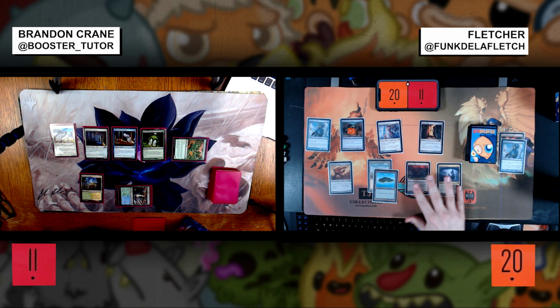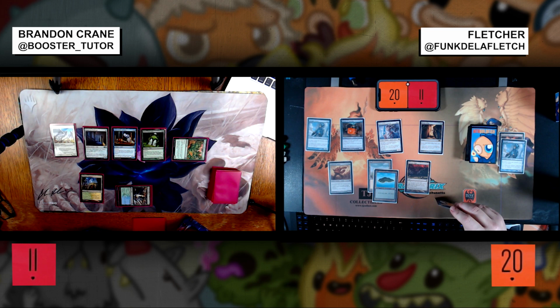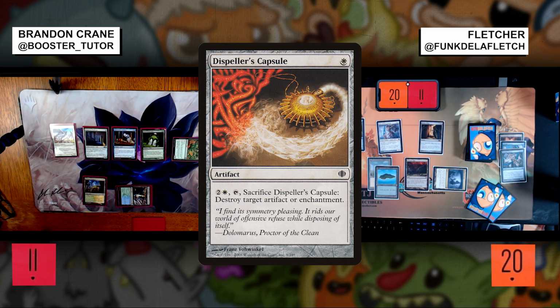So we still have 1, 2, 3, 4 artifacts. Still 4 artifacts out. I'm going to go ahead and loot. Okay. Get rid of a Shard Phoenix. This is going to break your heart, though. I'm going to play Dispeller's Capsule. Of course. Sorry. So we're going to go up to 5 power here.